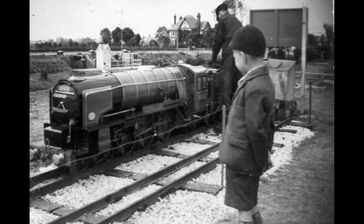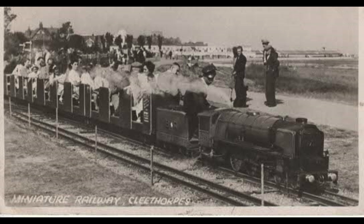Commissioned in 1948, this locomotive was loosely based on an LNER Peppercorn Pacific, which at the time were being built in Doncaster. Construction started in 1948 in the hope she would be finished before the opening of the new line for the Cleethorpes Miniature Railway in 1949.